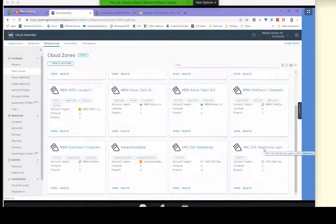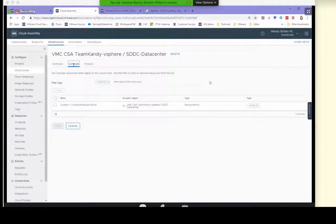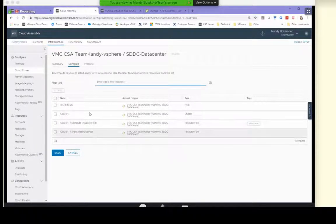because what we need to do here in our cloud zone is be sure that we are filtering to only get in our compute a particular tag. In this case, I tagged it with Cloud VMC for our resource pool. If I remove this filter, you can see that it has available the other clusters and resource pools.